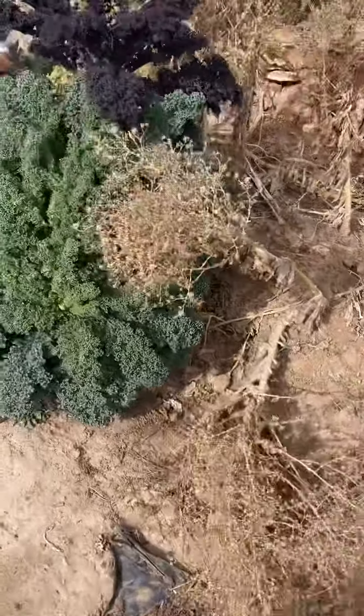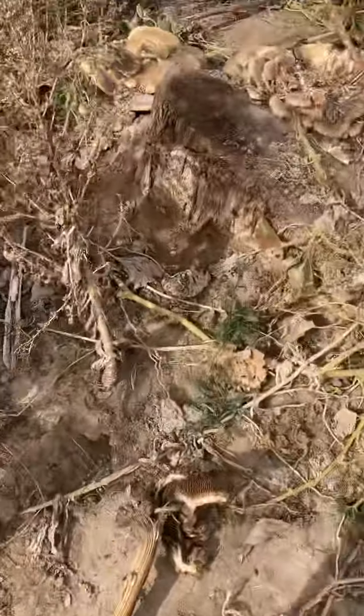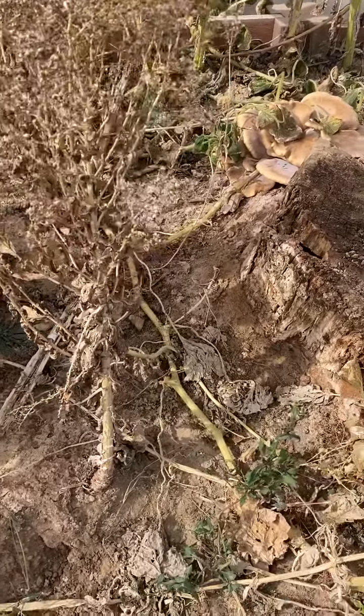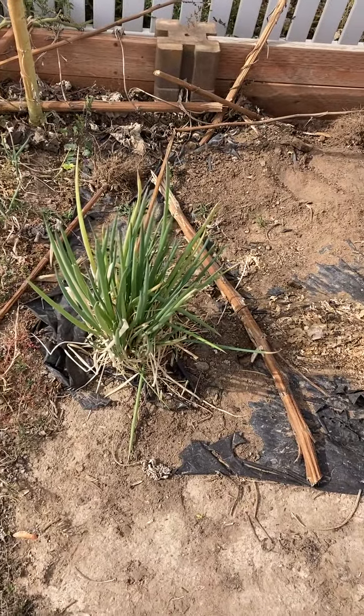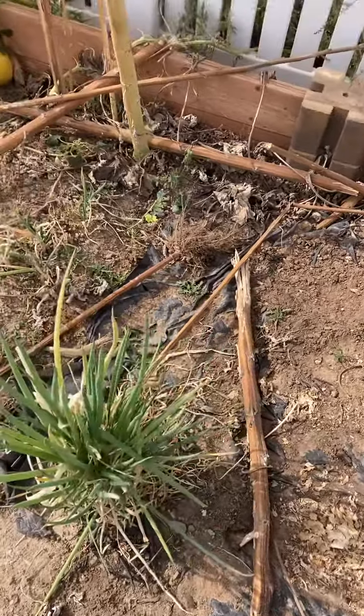And then this is where the lettuce was. The store mix lettuce is the dark ones, and then the normal lettuce was these ones that we didn't really get anything. So, then these are the green onions. They're still hanging out. Don't really know what to do with them. I don't know, we don't really use them for much, I guess.